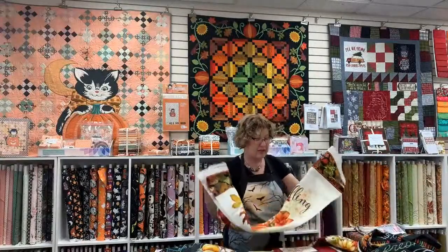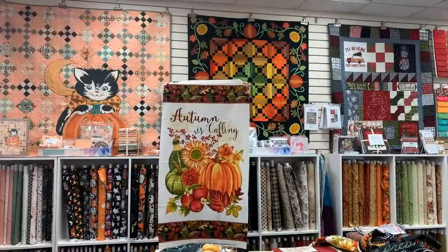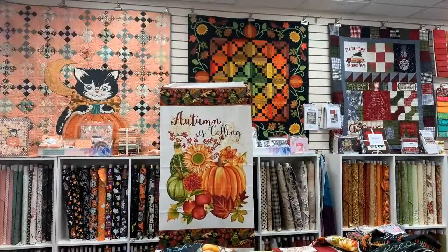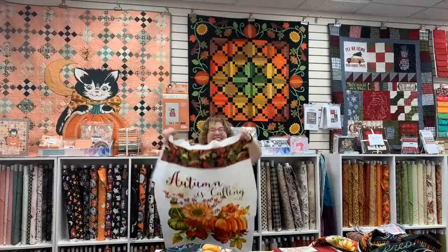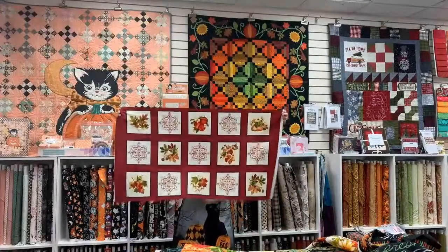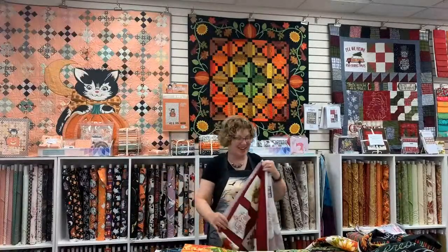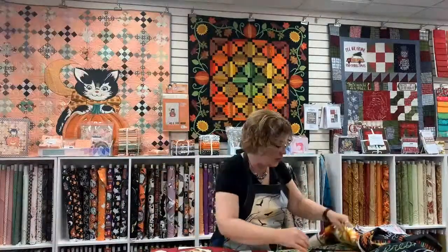Then I have some other panels here. I have Autumn is Calling. This would be great as well. You might see this as a banner in the next couple weeks. And this has 2 coordinating panels that go along with it, the blocks. Henry Glass loves their blocks that go along with their larger panels. And then this one is really surprising.